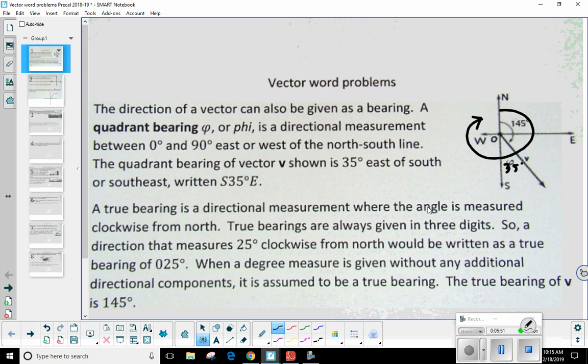So a direction measure that only has 2 digits clockwise from north would be written as a true bearing 025 degrees. Okay, so it's the notation that we really want to get accustomed to. We'll know it's a quadrant bearing if it actually gives me north, south, east, west directions. But if your value is given a 0 in front of it, we have to believe that's true bearing. We always begin rotating clockwise from the positive y-axis. Or sometimes they'll just say bearing. If they just say it has a bearing of, we always assume that that's going to be true bearing.